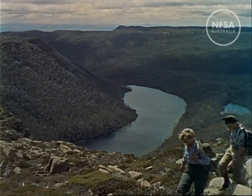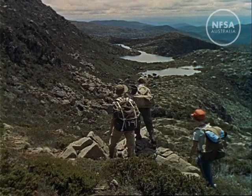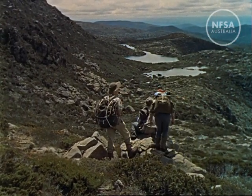Lake Seal was once the bed of a glacier. The Tarn Shelf is a pre-glacial river valley. Most of its seven tarns are named after prominent Tasmanians.